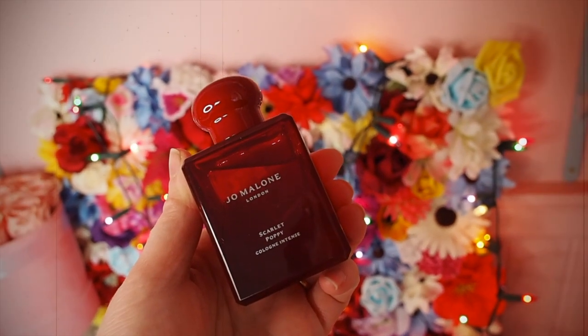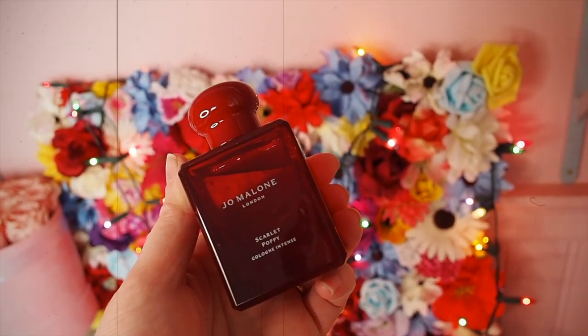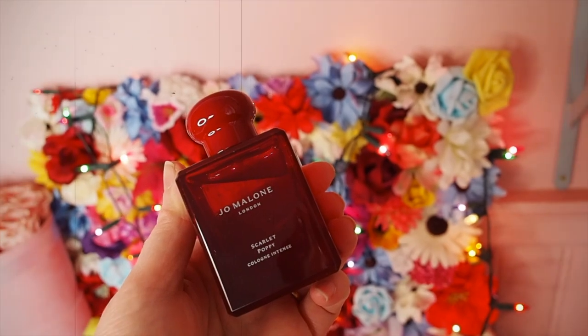So this is the brand new Cologne Intense from Jo Malone. It comes as a 50ml bottle and also a 100ml bottle. It retails for £134 for a 100ml bottle, which is probably my first thing I want to mention. The classic Poppy and Barley is not from the Cologne Intense collection, and it is much cheaper. It's £100 for 100ml compared to £134 for 100ml. So it's a good 30% more money, just so you know.